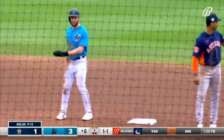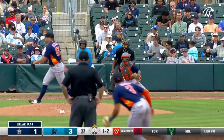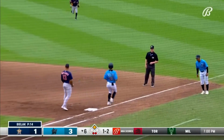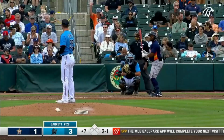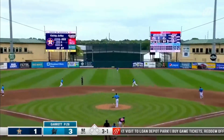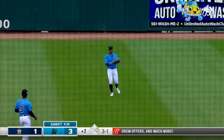Miller gets to second base anyway. Third if you pick the runner off. This one bounced to second base, a backhand play, and the inning is over. So many players in the big leagues today that just idolize Miguel Cabrera and the way he's gone about his business for a couple of decades.